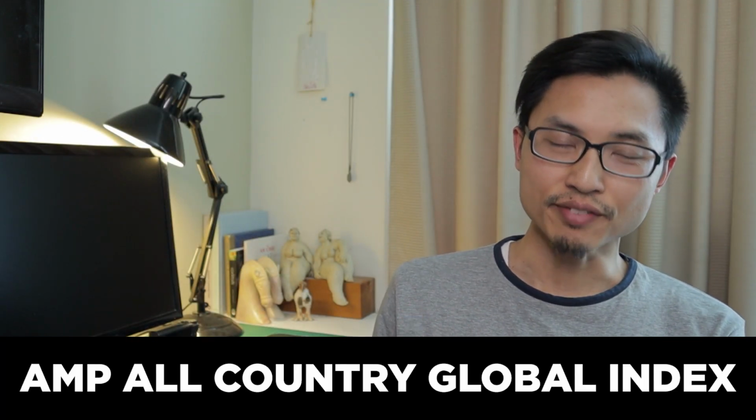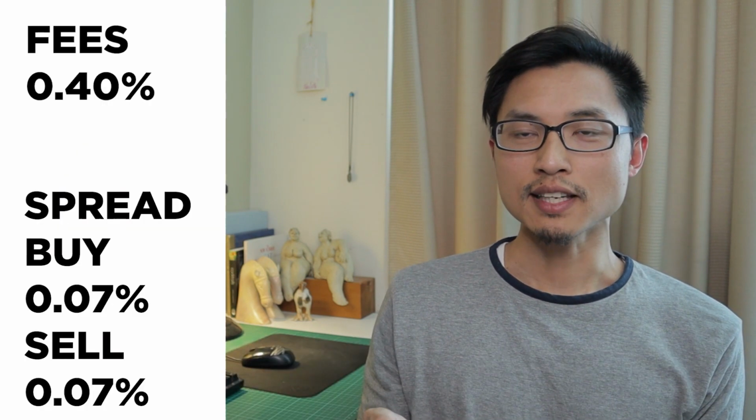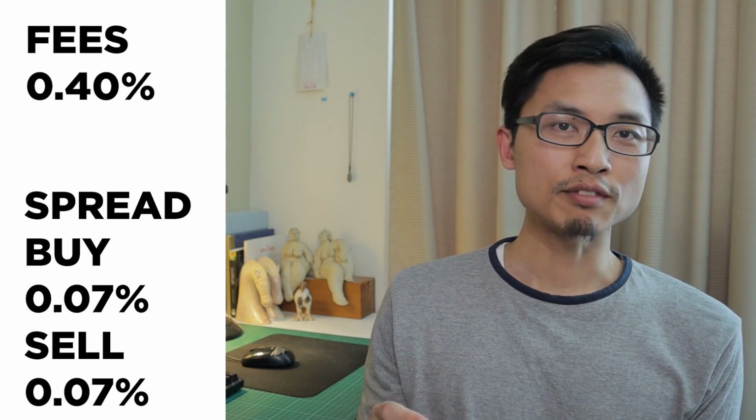At number 1, we have the AMP Capital All Country Global Shares Index Fund. It has a management fee of 0.40% and a buy-sell spread of 0.07% each way. This is a passively managed fund that tracks the MSCI All Country World Index and is also hedged to the New Zealand dollar.